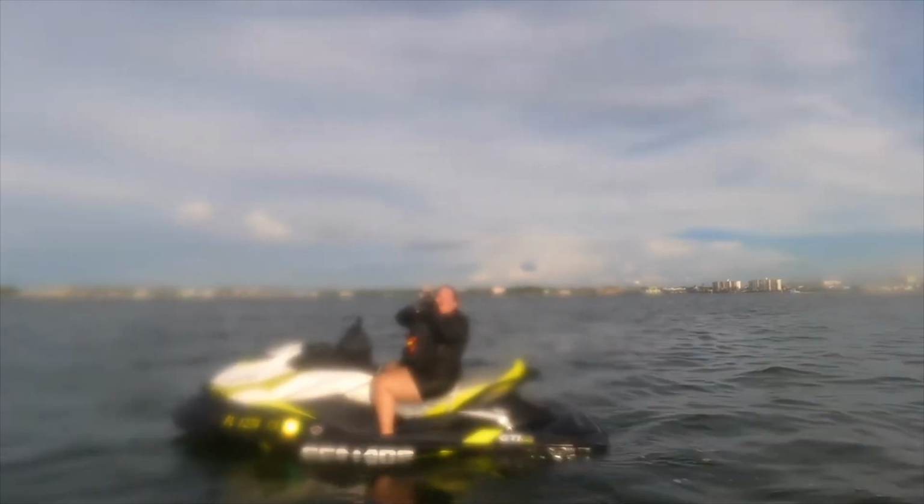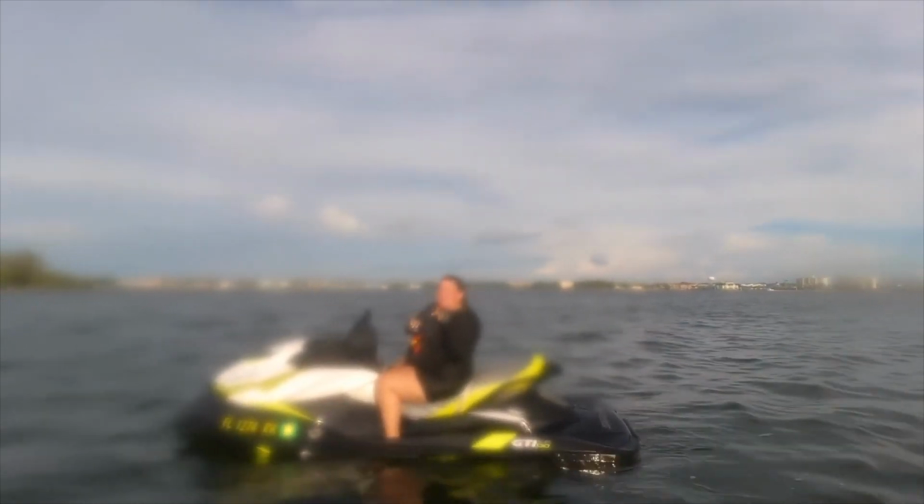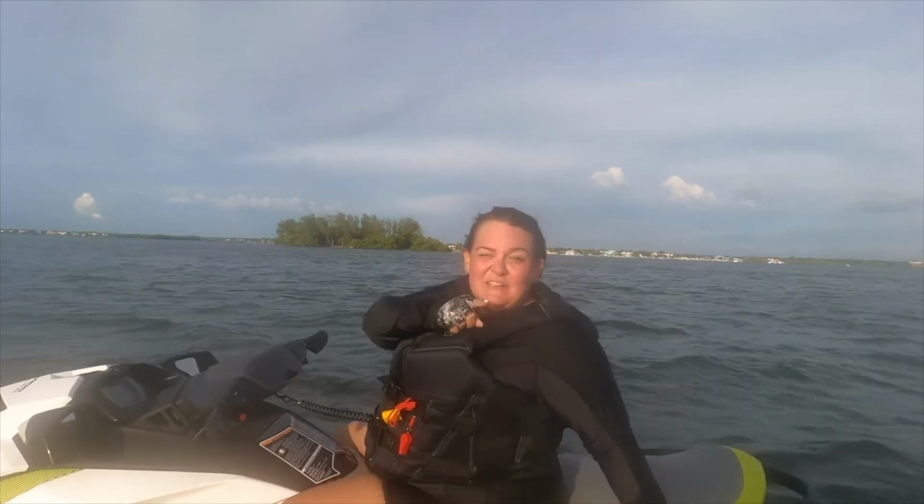I'm just glad I had the GoPro strap. It wasn't on though, I don't think it was on. That would have been good if it was. I'll have to check, and if the footage is there, I'll put it in. But I'm just glad I had the strap around my wrist because I would have been very upset if I lost the GoPro. I'll let you guys know tomorrow how I feel.